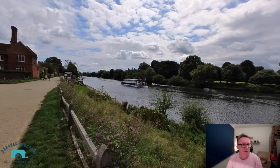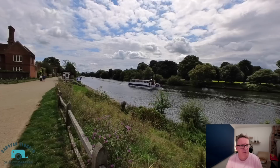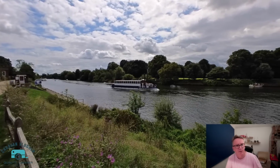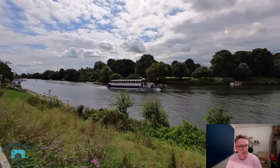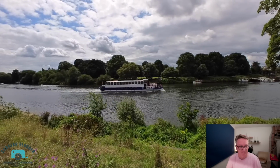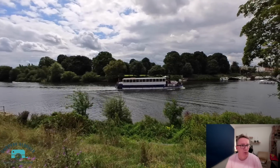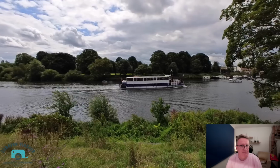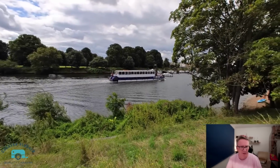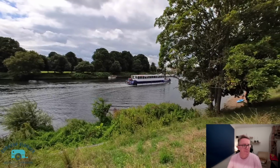So here's the steamboat. Actually it's not a steamboat, it's a paddle boat. I don't think it's powered by steam. But you've got the palace on the left, which is right by the river. So this is the River Thames, and this boat goes up and down, obviously. I don't know where to or where from, but it's quite pretty. And it moors up just the other side of those trees, which I will show you just in a second.